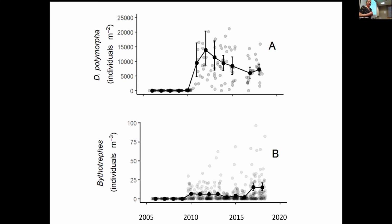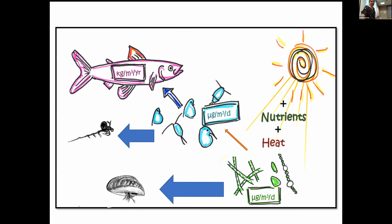And so this was just a graph to remind us that the zebra mussel population really increased in 2011. The Bythotrephes, the spiny water flea population increased in 2010, the year before, so almost at the same time. And now, instead of just one of those invasive species in a lake, we have both of them, and we have multiple impacts. So we have zebra mussels filtering algae out of the water column, competing with our native zooplankton. We have our native zooplankton community being preyed upon by this really efficient predator.